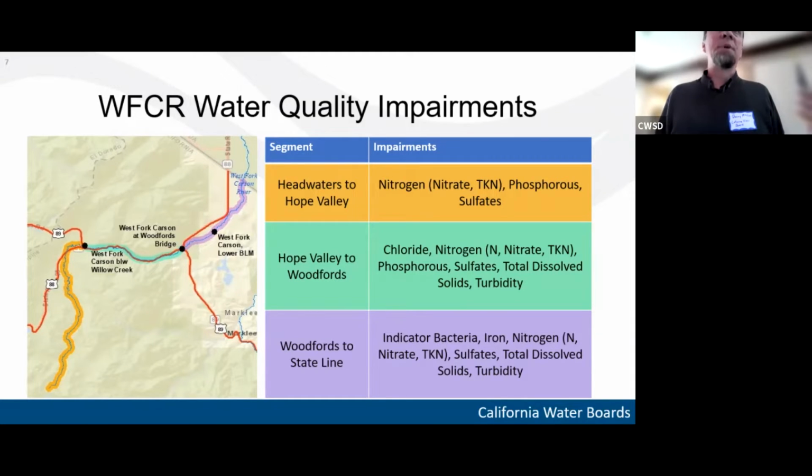Then starting at Pickett's Junction, right where 88 and 89 come together, is the next segment, which is Hope Valley to Woodford's. There we have impairments for chloride, nitrogen, phosphorus, sulfates, total dissolved solids or salts, and turbidity.